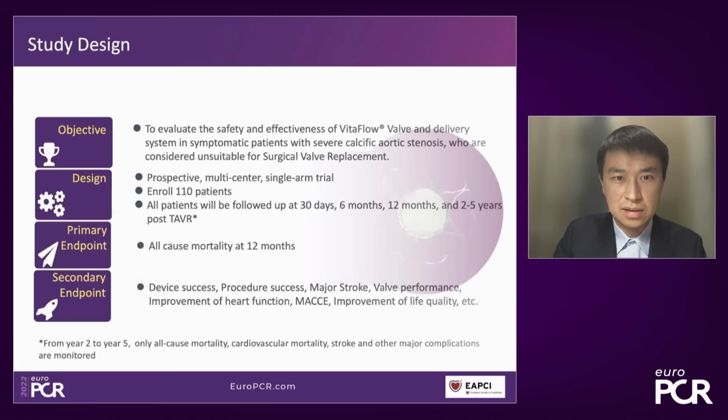And this study is actually the pre-market clinical trial of the VitaFlow valve. And the major objective is to evaluate the safety and the effectiveness of the VitaFlow valve and its delivery system in patients with symptomatic aortic stenosis. This study enrolled a total of 110 patients, and all patients were followed up at 30 days, 6 months, 12 months, and up to 5 years after TAVR. And the primary endpoint is all-cause mortality at 1 year. And the secondary endpoints include device success, procedural success, major stroke, valve performance, and also the improvement of heart function, MACE, and improvement of quality of life were also recorded.